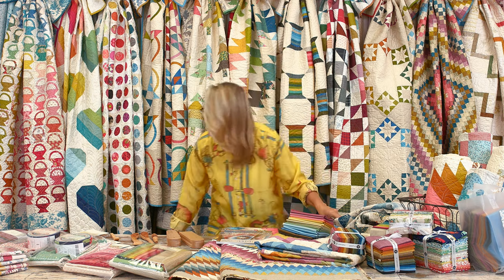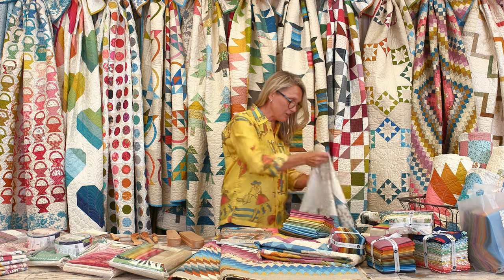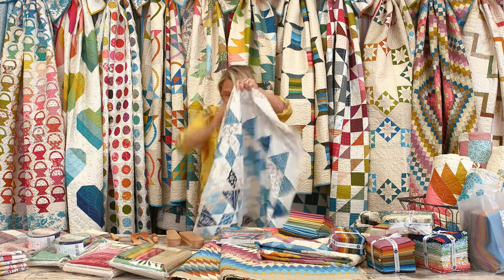But I promise to show you the quilt. So for anyone that is not coming to the retreat, the girls are going to be working on this beautiful, beautiful quilt.